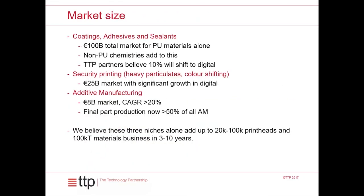So I think we're reaching a conclusion just about on time. Market size. Customers don't like telling people like us, their subcontractors, much about the size of their markets because they're worried we'll work out how valuable our work is and charge them more for it. So we have had difficulty getting data from our customers that I've been allowed to present here today. These are a few data points and do not cover the whole potential area, but they cover a few niches here.